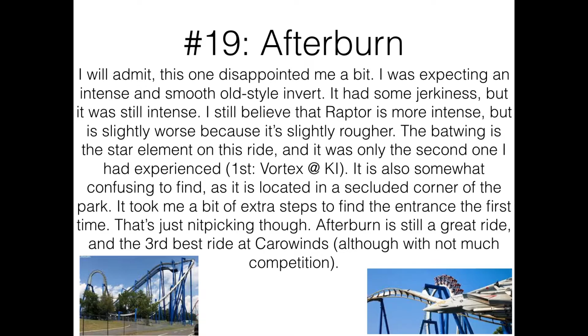That's just nitpicking. This is easily the 3rd best ride at Carowinds, because it doesn't really have much competition. It's a great ride, and basically one of the better inverts I've ridden. And for the 6 inversion models, it's pretty high up there. I do like Afterburn a lot.